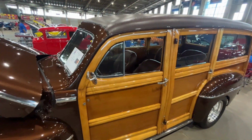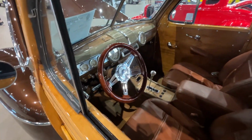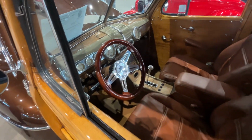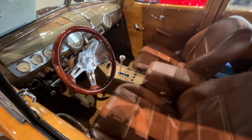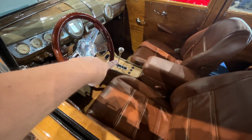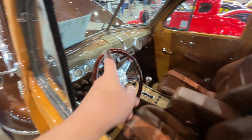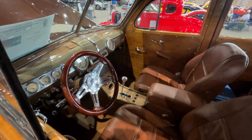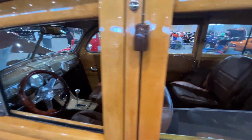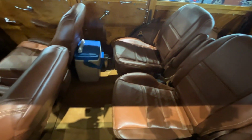Let's go ahead and stick you guys here on the inside. Have a look around. Got a little customizing here, which actually looks really good. I like the woodwork there. I like the gear shift. They got the wood up here on the dash, on the door panels. Customized seats, armrests. Go back here. Plenty of room for everybody who is concerned.